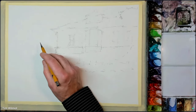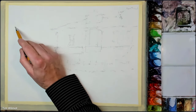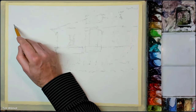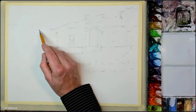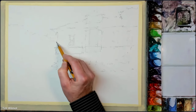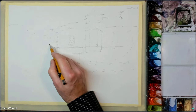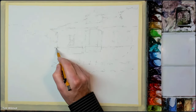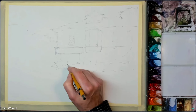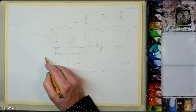Let's go over the left-hand side now and the tree, the top of the trees. Well, looking at reference points, on the very left-hand side, they start about the same height as the top of the building. They actually go down quite a lot. I'm not going to do that so much. I'm going to have mine come down to about there. I think it looks a bit odd. The top of the trees, it comes down to the top of the sign. I'll have that. Just go a little bit higher.